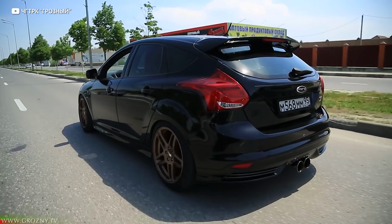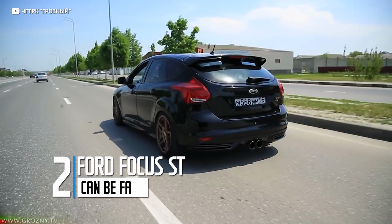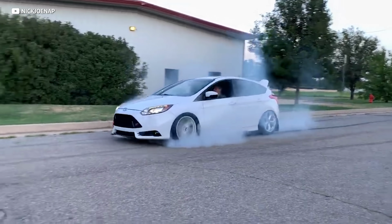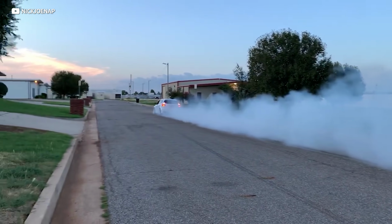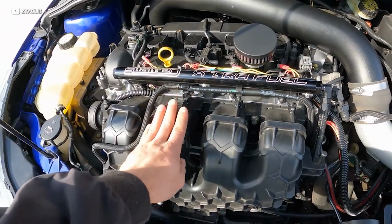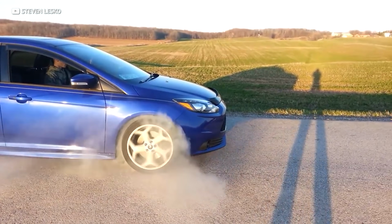But luckily, for our next pick, the Focus ST doesn't fare with as many issues as your ex-girlfriend. Starting with a mere 252 measly horses, the itty-bitty 2-liter turbo 4-cylinder doesn't pack that big of a punch stock. But with just a tune, you can up that number by roughly 50 horses before any other mods. And then you add a bigger turbo and crank up that boost, and you've got yourself one hell of a front-wheel drive tire shredder.